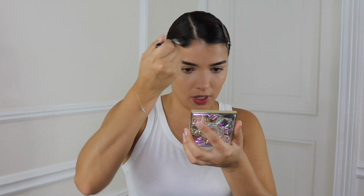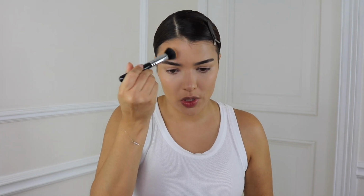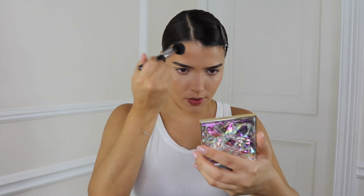There. Okay, this to warm up my face. So I find that if you layer your products, your wear on your products is longer. So I always do this process where I layer my cream products first and then I go in with my powders.